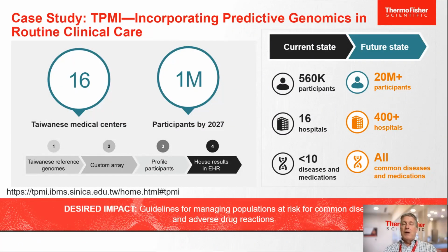Lastly, the Taiwan Precision Medicine Initiative is a national health plan that is initiated by the Taiwan government. They have an ambitious plan to not only look at pharmacogenomics, but also look at predictive genomics, looking at, say, risk scores based on genotypes, et cetera.